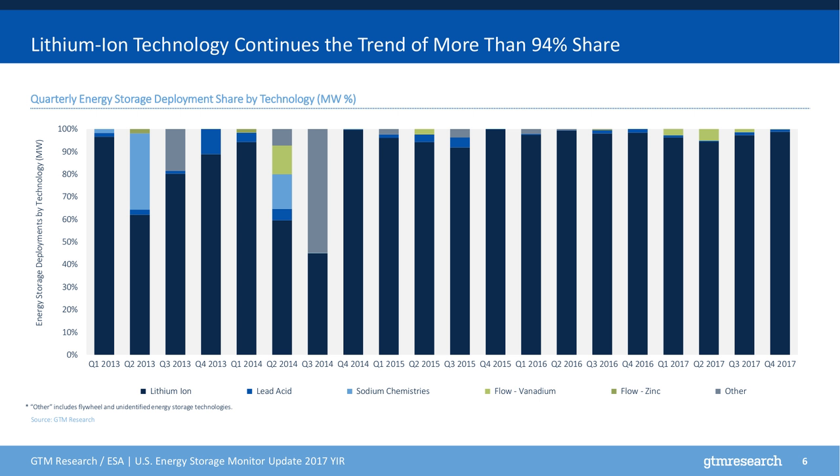In second place, we have lead acid, which still makes up an interesting portion of the backup power market for residential applications. I'll note that the storage that we're tracking in this report is all grid interactive, so we're not including off-grid or purely UPS applications, which is still a pretty important market for lead acid as well. And then finally, for the most recent quarter, Q4 2017, vanadium redox flow had a 0.2% share overall.